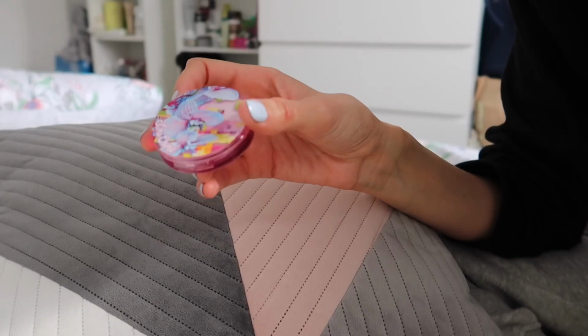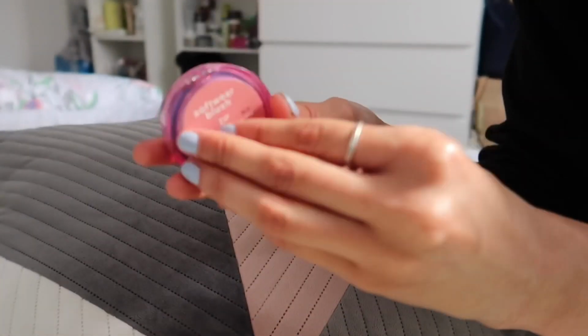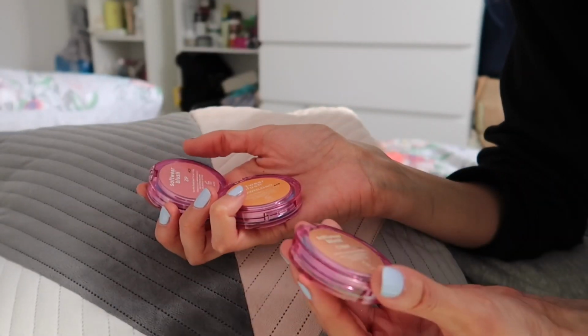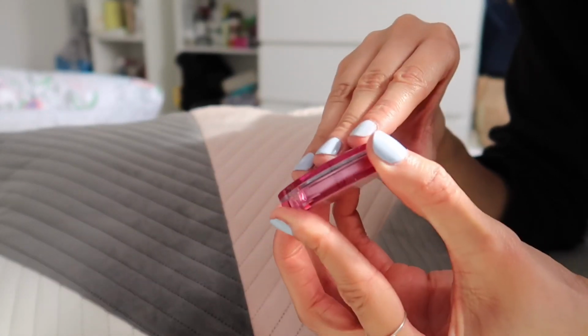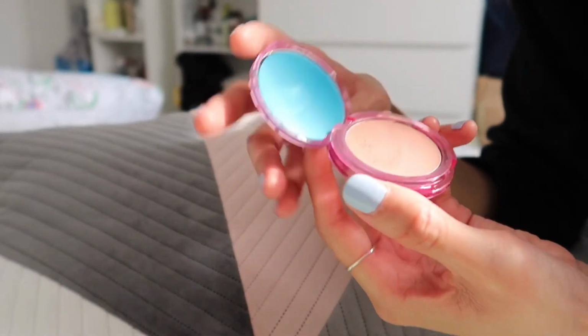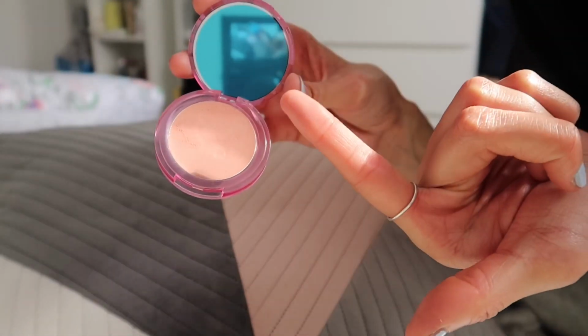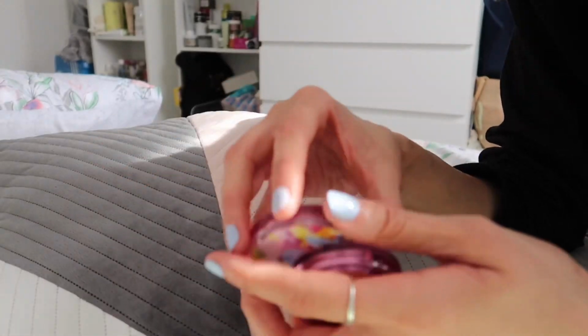Crime blushes, I have 3 of them right here, as you guys can probably see. So we have here the shade Zip, the shade Download, and the shade Cyber. I don't know how to use these as of yet. If you guys have tried these, please let me know. You can see this one has slightly been touched, but I just don't know how to use this. So this one I will be sadly getting rid of. I just don't know how to use them at all.